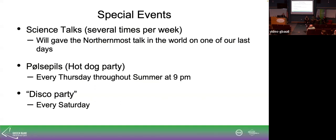Is the hot dog different? I'm assuming it's different than the American hot dog? Yeah, it is different. A little bit longer. It's more like a sausage.